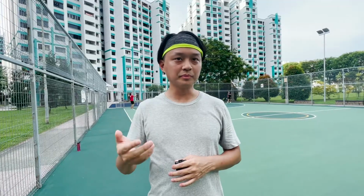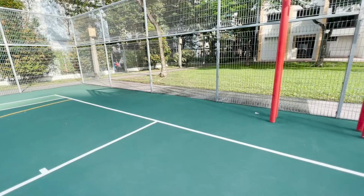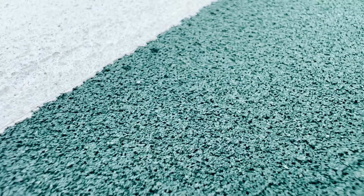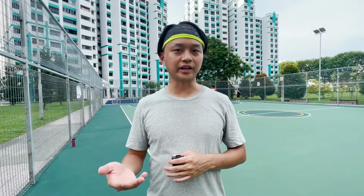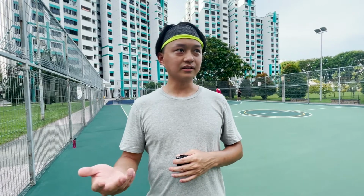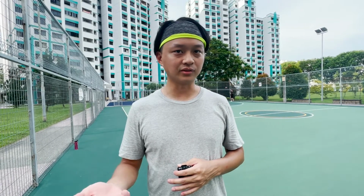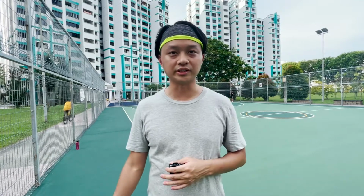However, the rim height is great, lines on the court look fresh, and there's enough space on the baseline for you to land. However, if you look at the type of court surface, it's pretty rough, and if you do take a fall on this court, you are probably going to get injured. Another thing to note is that there are no seats on the inside of the court, so nowhere to really rest or even sit down, except just on the sidelines while waiting for your next game.